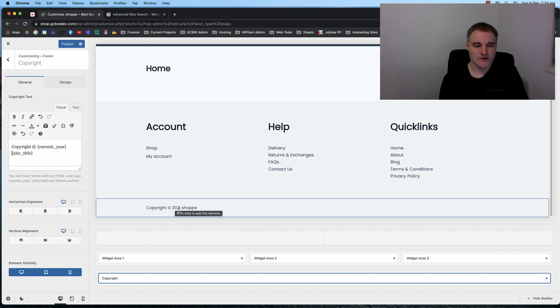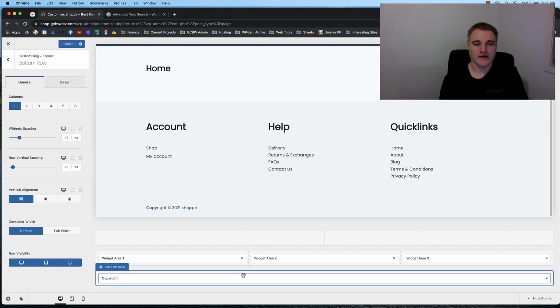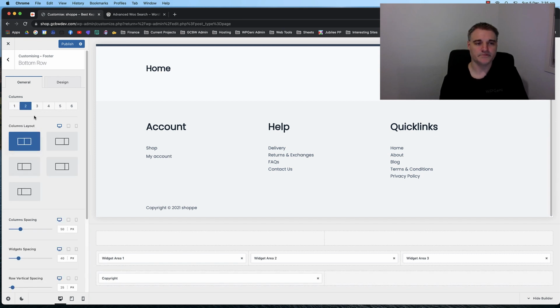Alrighty, so we're going to come down to the bottom row now. This is just one big row at the moment, but what we can do is change it to different column sizes. I've just selected the bottom row here, clicked on that. Now I'm going to come up here and say I want 2 columns. But instead of half-half, I want the structure to be 2/3 and 1/3. So let's just do that now. That's done. Awesome.